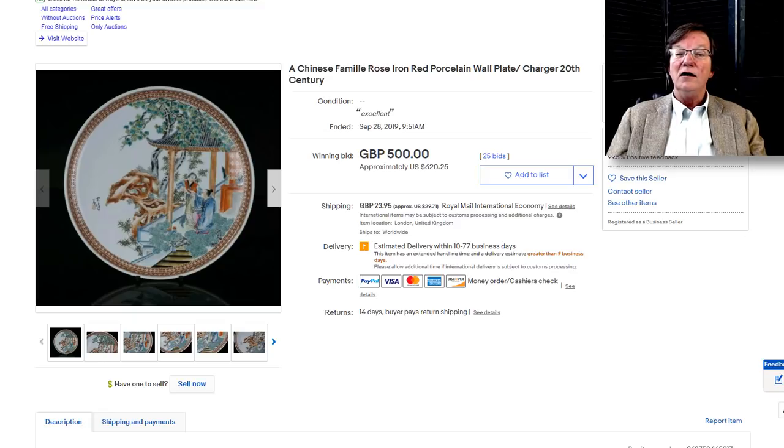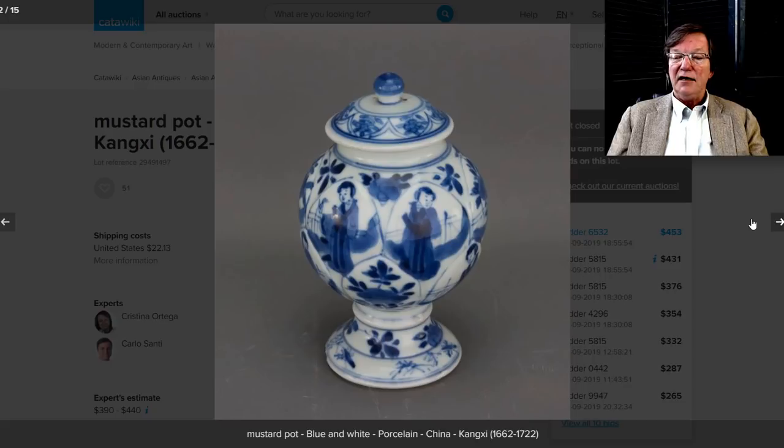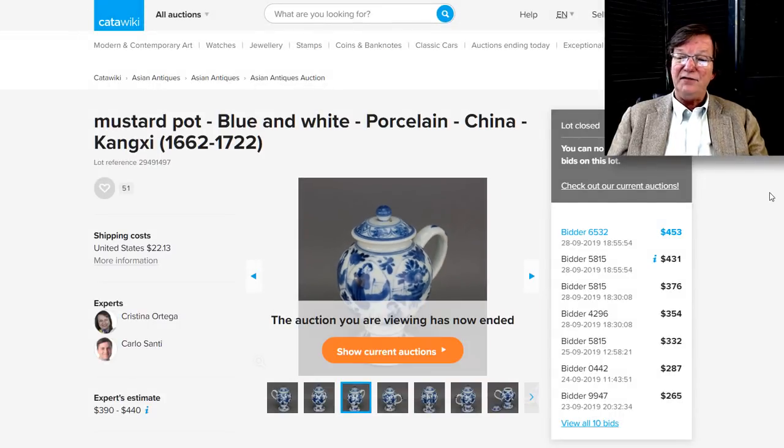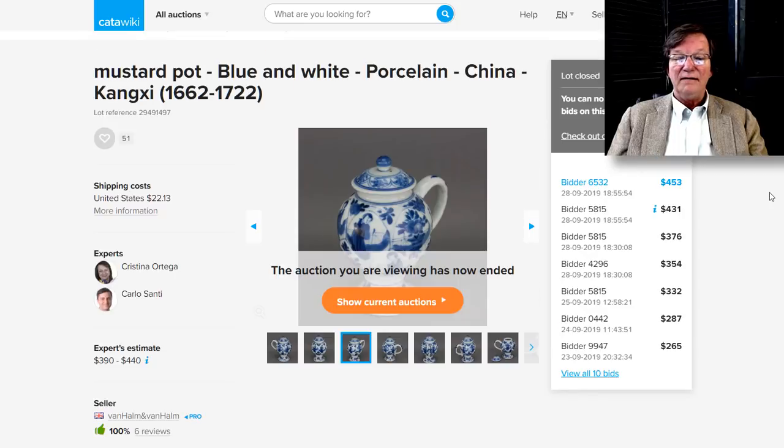All right, now hop over here. This was something that we had featured on the newsletter last week. I liked it. It was just a nice little mustard pot, Kangxi period. Well done. This was on Catawiki. A nice little example, and it ended up selling for around $453 for a mustard pot. That's not bad, all right? Although these were sent mostly into Europe, in very nice quality.